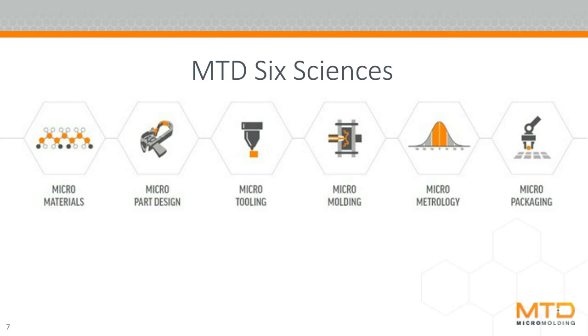Each of these sciences can be a discussion all unto themselves. However, with time not being on our side today, let's cover each one at a 40,000-foot level. Micromaterial science is where everything begins. Micromolding subjects materials to unusually high shear forces while relying on close tolerance temperature monitoring. Thorough knowledge of the material, whether it be polypropylene, PEEK, or a resorbable material, is absolutely essential to success.